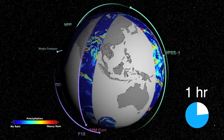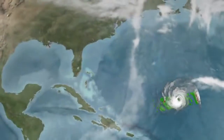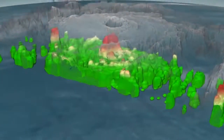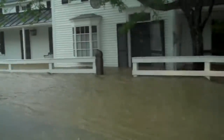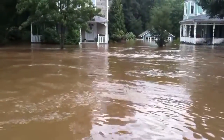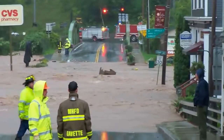With GPM's more sensitive instruments and wider coverage of the globe, we can more accurately profile a tropical cyclone, predicting where they're likely to form, how intense they're likely to become, and tracking the path they'll take so that agencies can make better decisions to help get people out of harm's way.